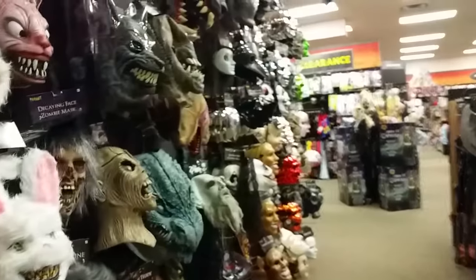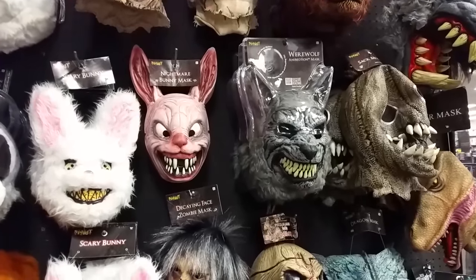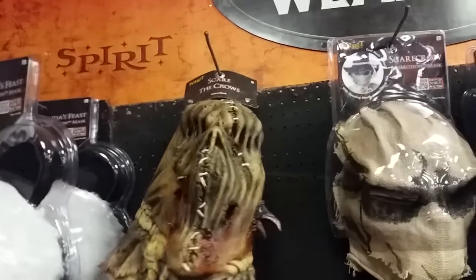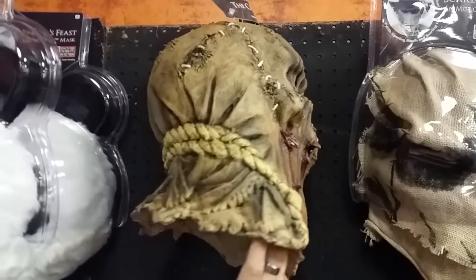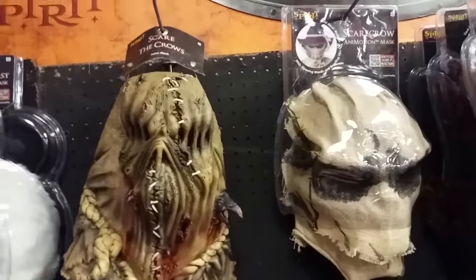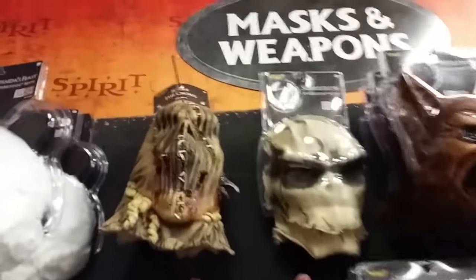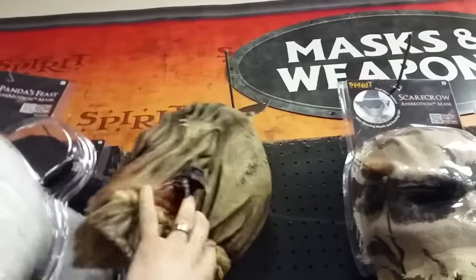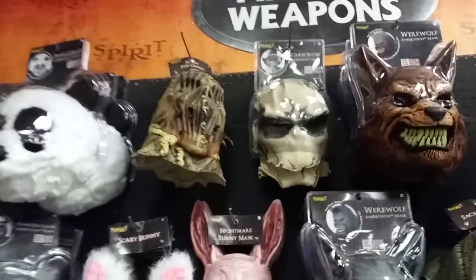Because that's just a recast, and they added some stuff to make it different, like some pustules or something, but yeah, it's not worth it. Oh, look at this guy. Oh, wow. What is that? That is the Scare the Crows mask. Actually, let me see, what does that feel like? Yeah, it's very Trick or Treat Studios. It might even be made by them, I don't even know.